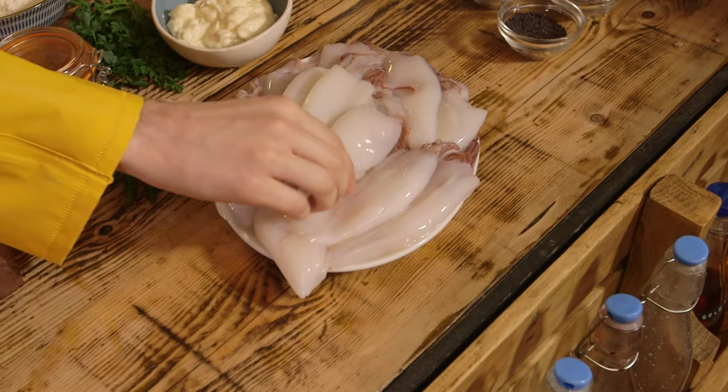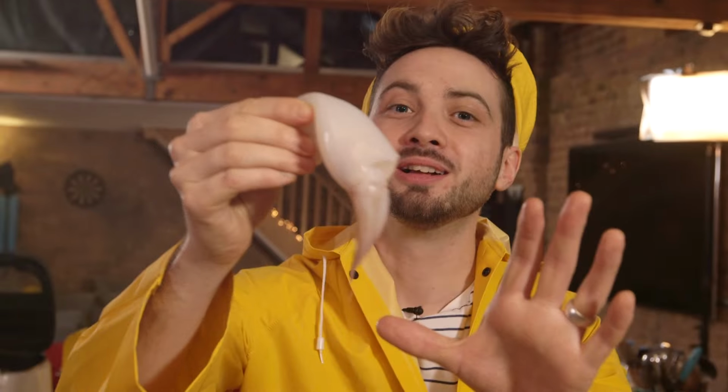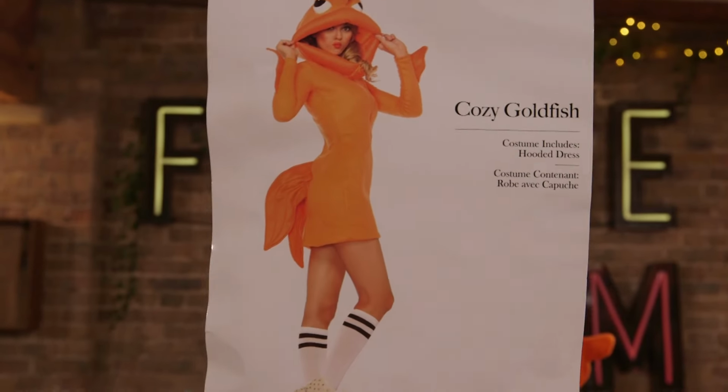For me, the ultimate seafood dish every day of the week is calamari. I've had it in every corner of this country, and I'm going to make the best one yet. Now, they may not look it, but squid, they are a thing of beauty. I promise you, to look at, they are a little bit gross, but to eat, as long as they're fresh and cooked to perfection, they are delicious. You know when you buy clothes off the internet because it looks good on the model?